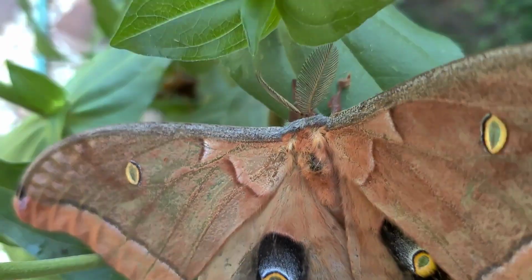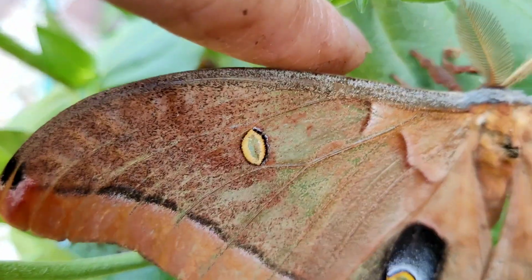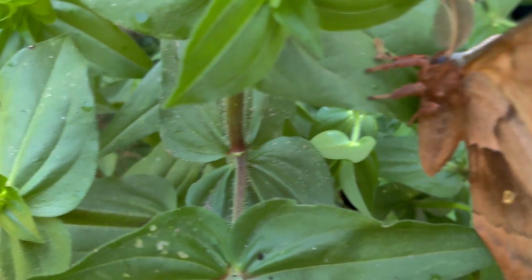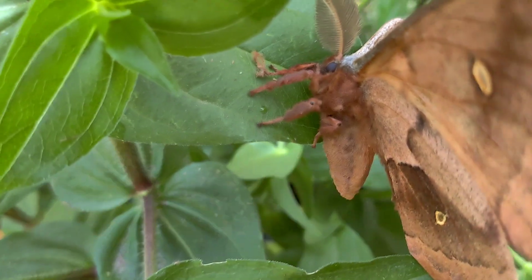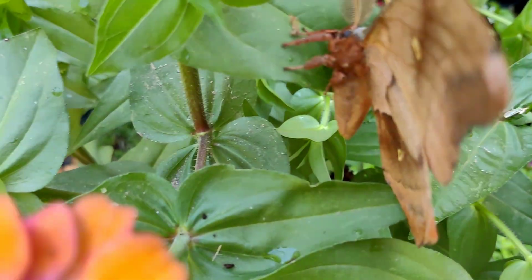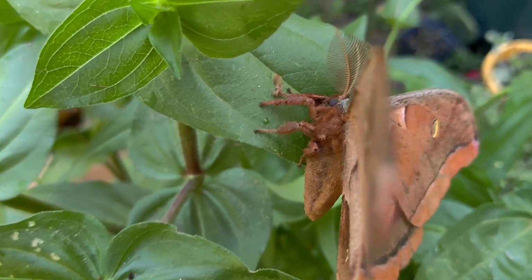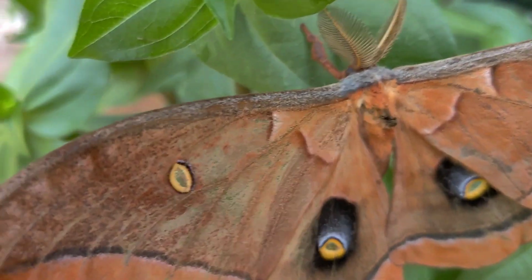That one. Tell me, guys. What is this right here? See? Oh, that's the side of her body. See? Oh, she has the mustache. Oh, this is another kind of butterfly.